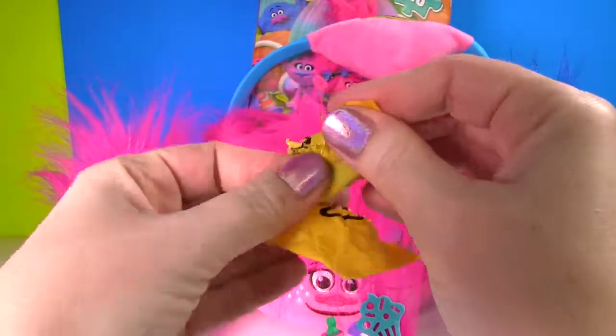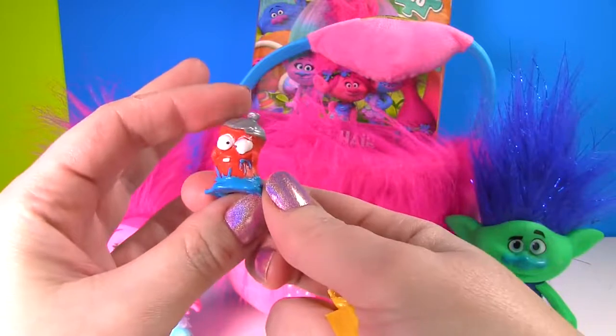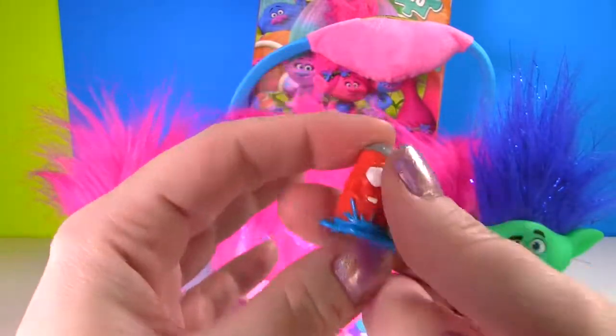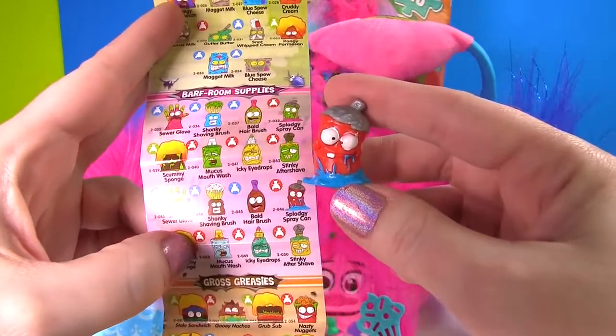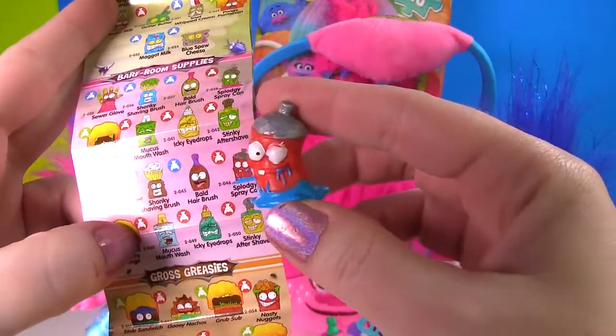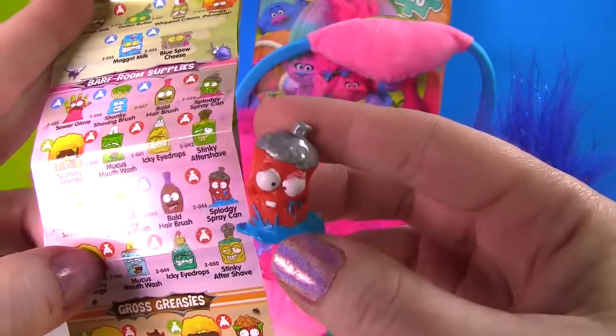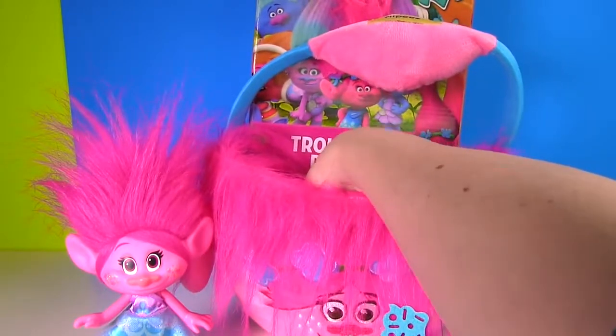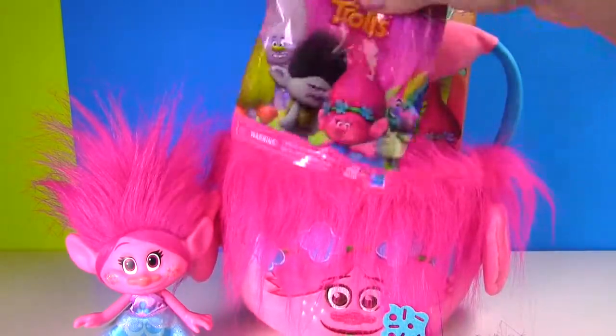And what else? Hey, check out this one. I can't even begin to guess what it is. This one is from Barfroom Supplies. It's splodgy spray can. What in the world? Let's keep digging in little Poppy's head. Oh no, Branch is down again.